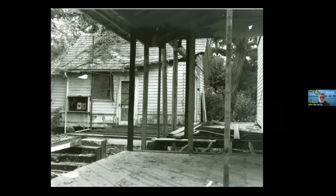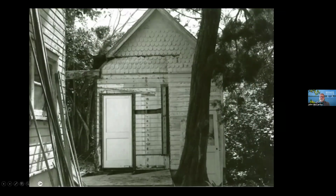And you see this framework for this big extension that Bertha created here. And then she had these concrete steps going up to it. So a lot of changes from the way it is today. And then this photograph just of the kitchen I liked because it kind of reminds me of what the place looked like when there was just a kitchen for probably approximately 20 years, when all there was was a little kitchen on the top of the mound.